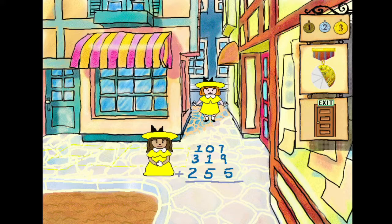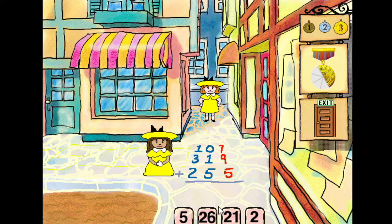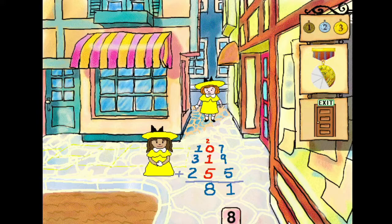First, add the ones place. Great! Now carry the two. Next, add the tens place. Finally, add the hundreds column. Superb!